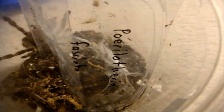Let's try the Linothele megatheloides, Bolivian diplurid. Oh, there we go. Kind of hard to see. And there she is. It's around 3.5 to 4 inches.